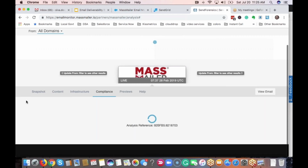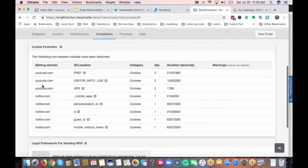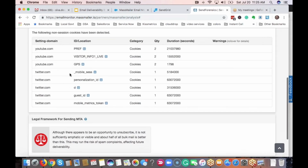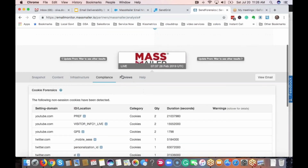And also the compliance check will highlight if there is any problem with any of the cookies that you may have been using because you have embedded certain YouTube or Twitter content. It highlights what it is. These kinds of sites are okay to go with. But if you have certain links and those domains have certain cookies which are harmful, it's going to highlight, and you've got to be careful and make sure that you remove them, right?